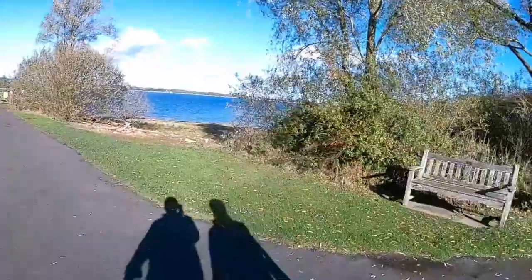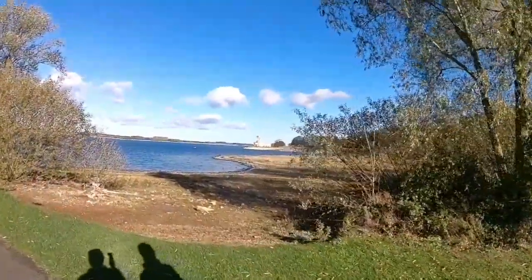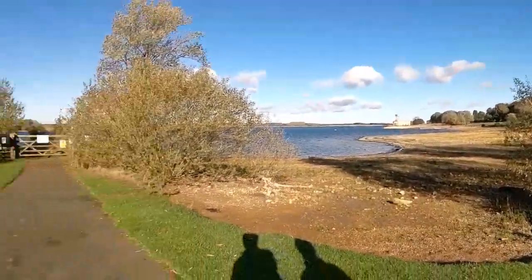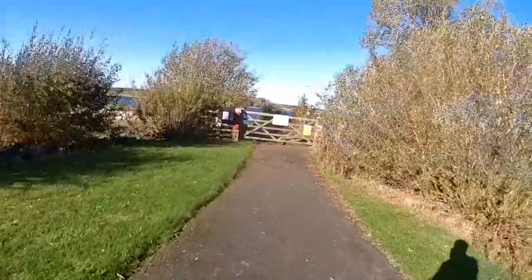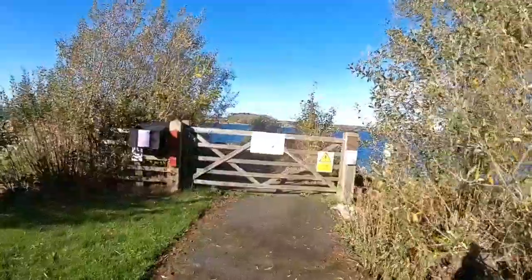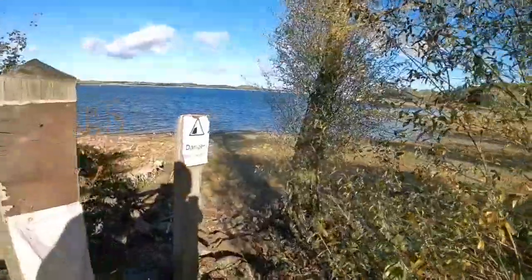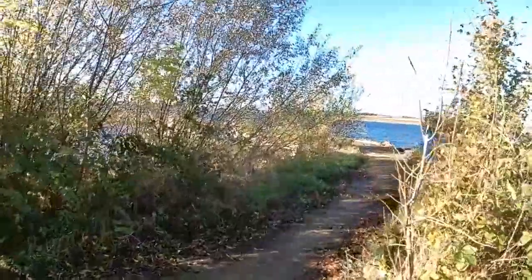That's a feeble wave. That always makes a good view, doesn't it? Yeah. Going around the end. Yeah. Nice to see the swans and the cygnets. It's funny, the water used to come up to this post and it's right down, isn't it? Yeah.